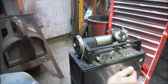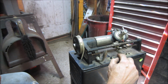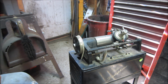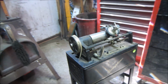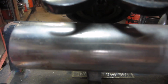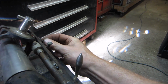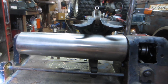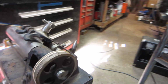Is it in gear? Which way's fast? That's off. That's fast. And yeah, the bottom one's turning. So I don't know. Again, it's got the little needle in there. Just flip up. I figure that would flip up somehow, right? That's probably for moving it. Yeah. Pretty cool little machine.